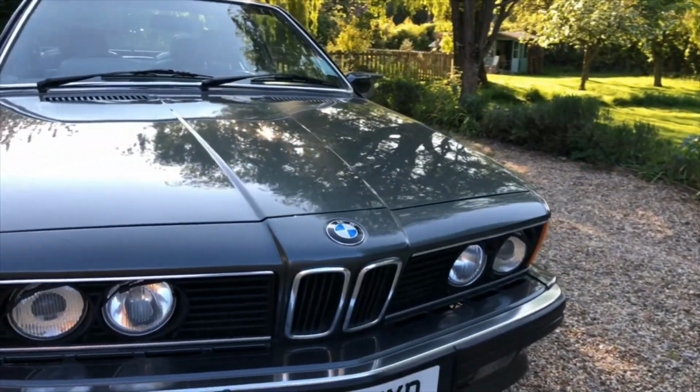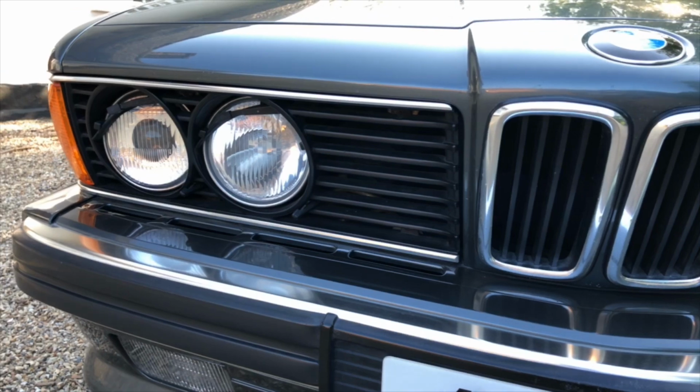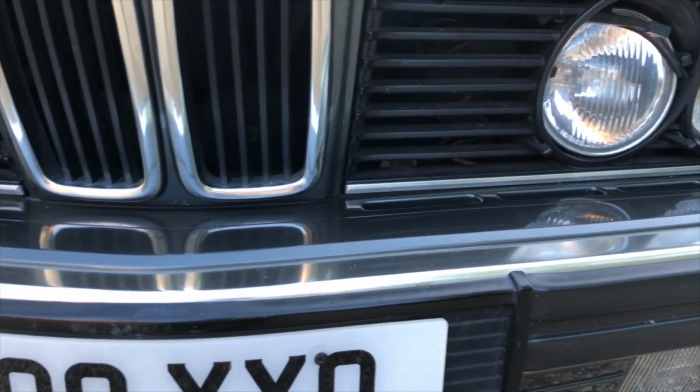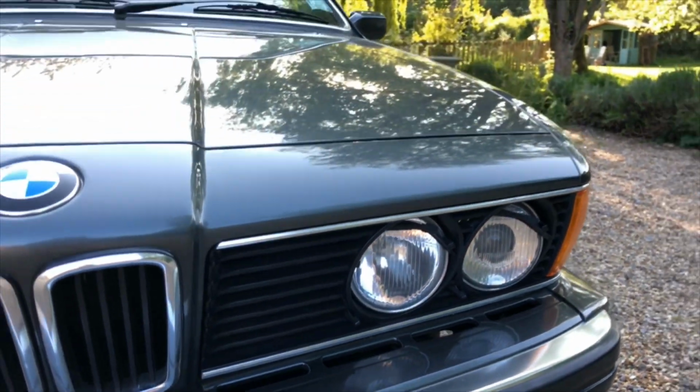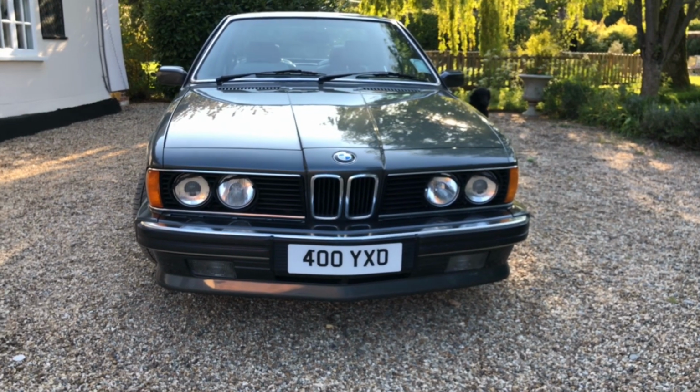Check out the very traditional BMW kidney grills, which is how they should be in my opinion. And all the chrome work, again, which sort of disappeared really, especially to this extent. They really did love a bit of chrome in the 80s.